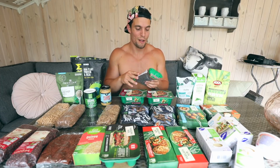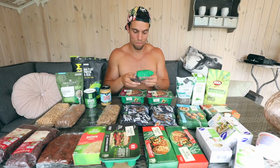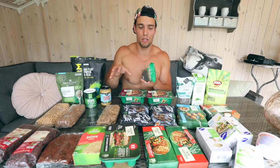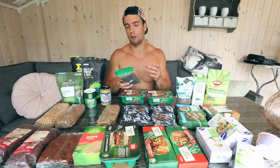So I got really sick of it when I was a kid. I didn't like it at all. But now I just love it. I could eat it every single day. These are pretty similar in terms of macronutrients. Still very high in protein. I think it's even higher than the azuki beans, like 23 or 24 grams per 100 grams if I remember correctly.